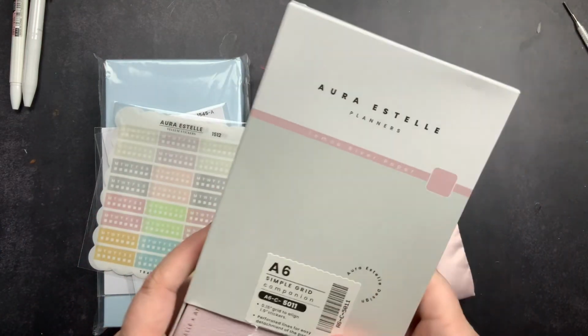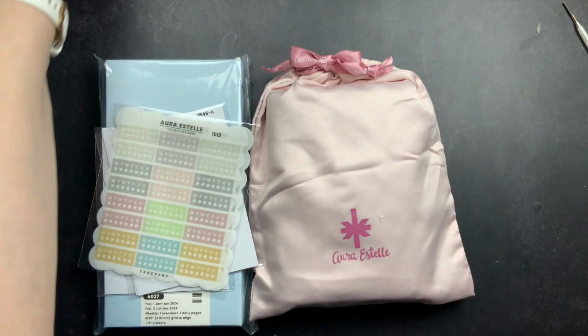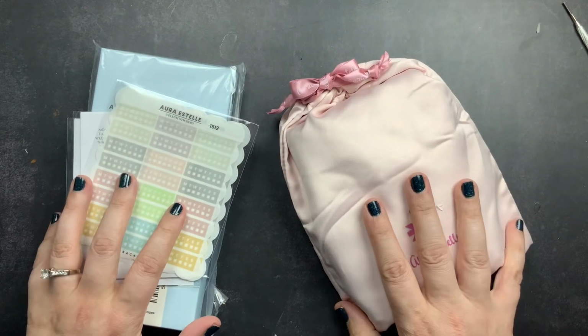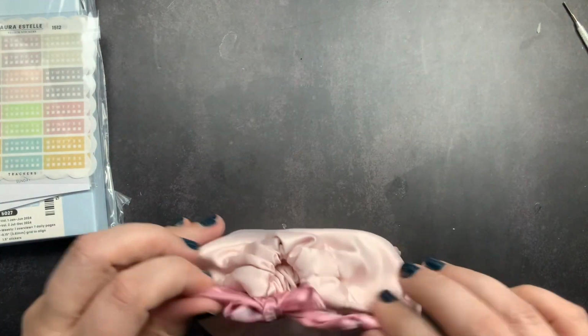The tote bag, and these two pens. And then this is what I ordered. This right here is actually why I placed the order. This was just frivolous fun, and then I added a couple other things. So let's start with the frivolous fun.